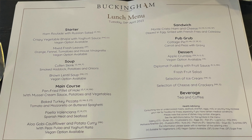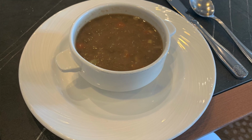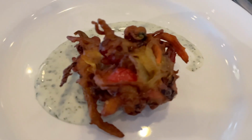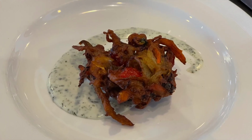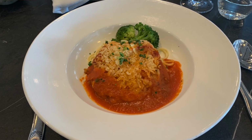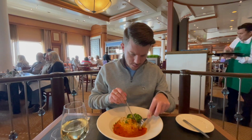The lunch menu looked really tasty. So to start, I had the lentil soup. Didn't look appetising, but it tasted fantastic. For my starter, I opted to have the fried vegetable bhagia, if that's how you pronounce it, and it came with a little bit of yogurt, and it was absolutely beautiful. Yet again, you could eat a whole plate full of that starter, couldn't you? Same as yesterday. Spectacular. Then for main, I had a pasta with some fried turkey and sauce, which was very tasty. Really enjoyed that buttered pasta.